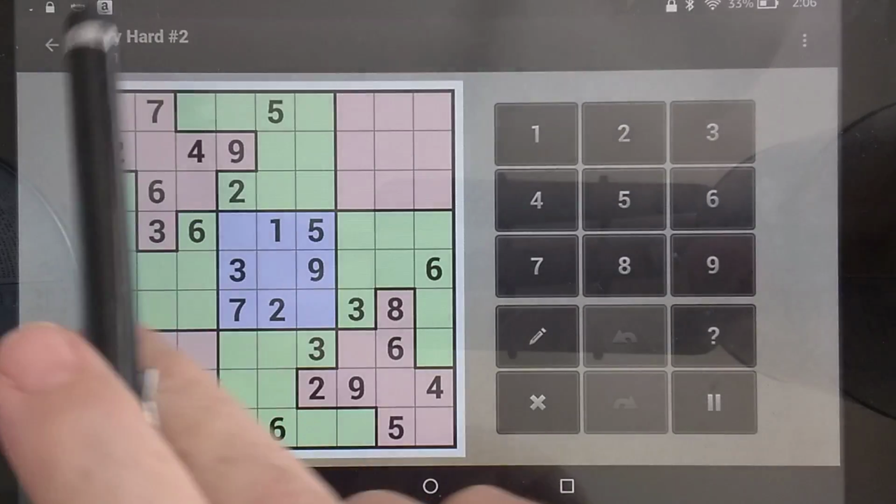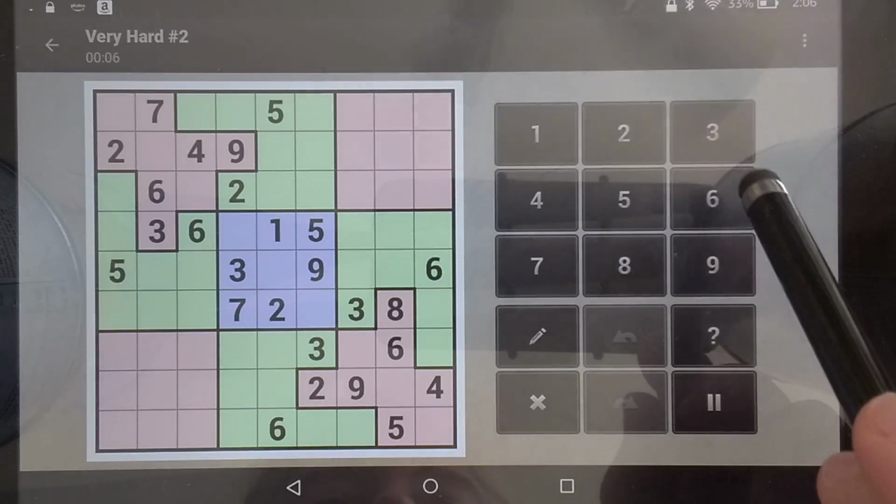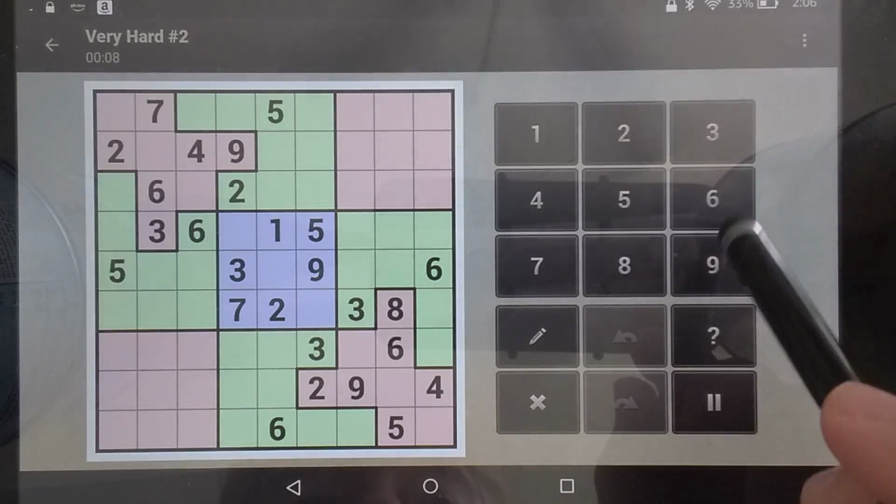Okay, as you can see, this puzzle considers itself to be very hard, but with this very simple trick, you can solve it in seconds.